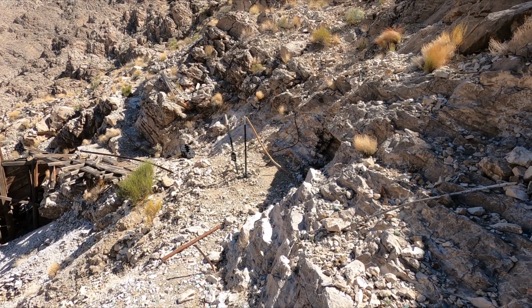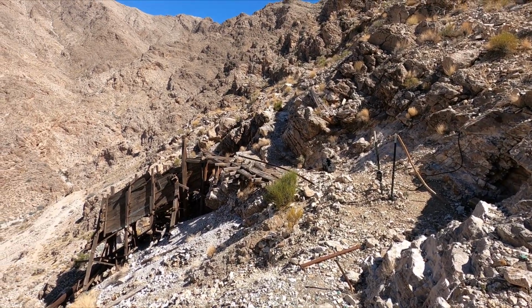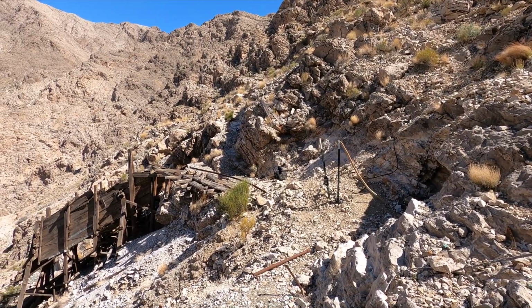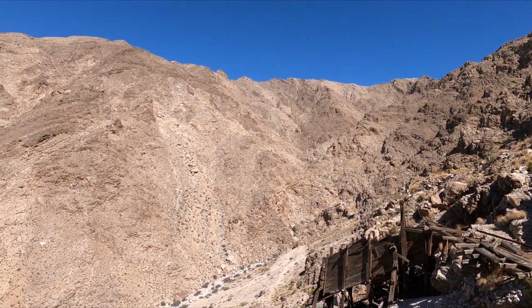Alright guys, so here's a different perspective. So there's a portal, there's the trestle, and there's the ore chute. Basically explored the whole mine. That upper level wasn't too extensive at all. And I'll leave you guys with this amazing view right across that canyon.